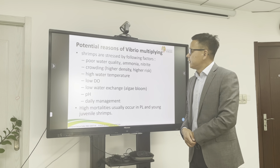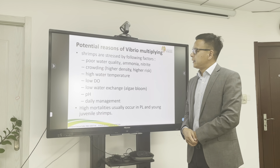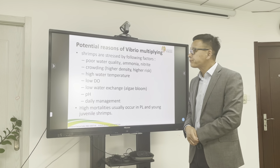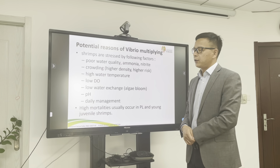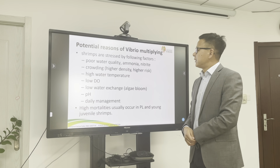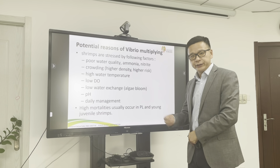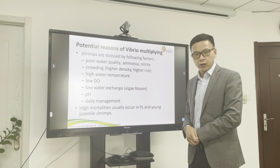Another is high water temperature. When the temperature goes up to 35 degrees Celsius, it will definitely stress your shrimp. The bottleneck actually is the DO, dissolved oxygen. Remember, always keep the dissolved oxygen above 5 milligrams per liter. If it is less than 3 or less than 2, your shrimp will definitely get problems easily.